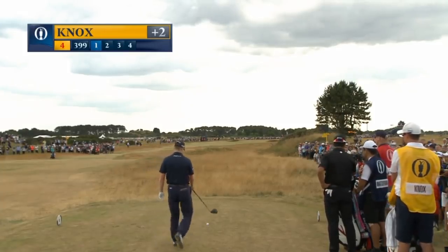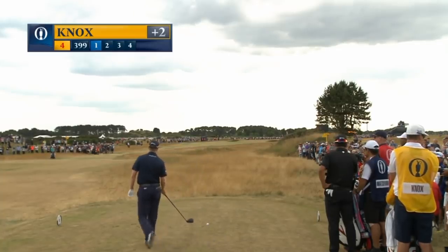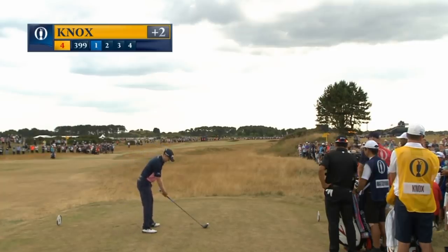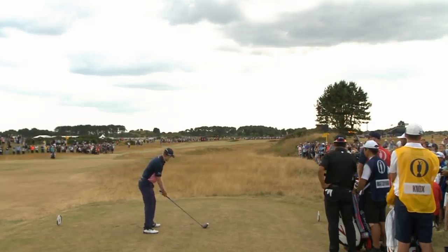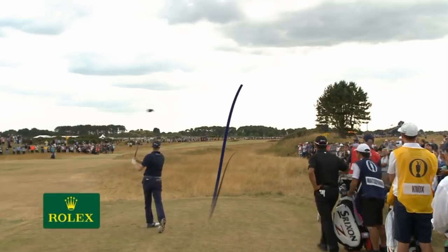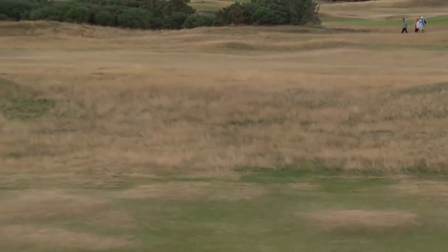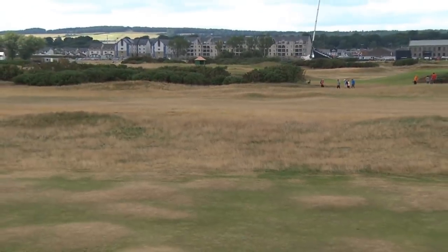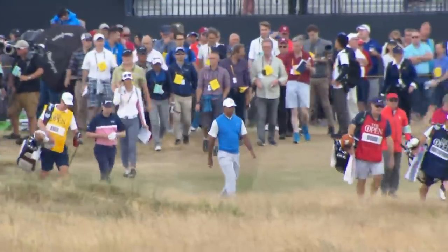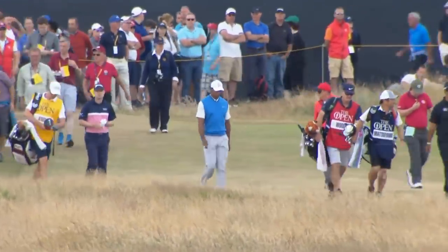Interesting, Russel Knox, who's not a long hitter particularly, is going with a driver. Yeah, interested to see him hitting driver, obviously looking to take the right-hand bunker out of play, and if it ends up in the right rough, should be okay. Much lower ball flight than we see other players, only 80 feet through the air. But it looks a little out of sorts so far, Russel Knox.